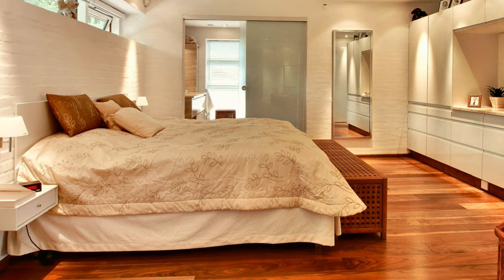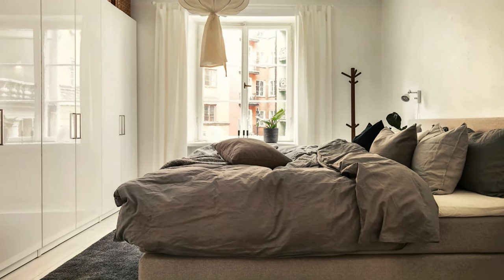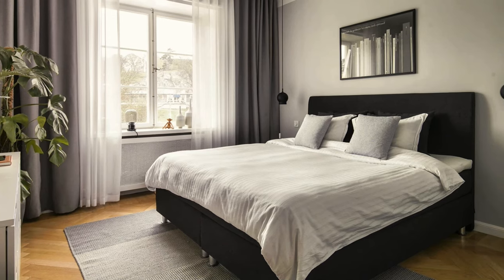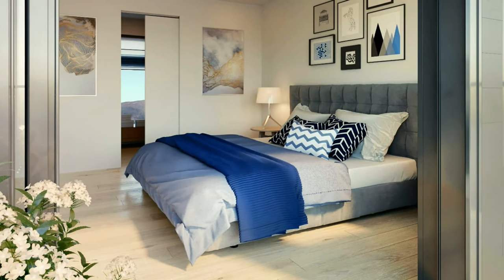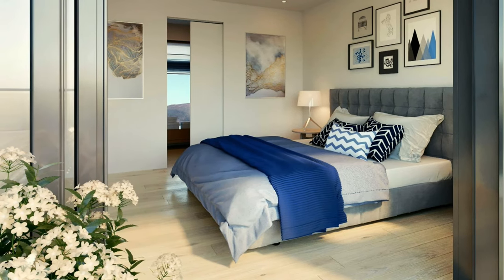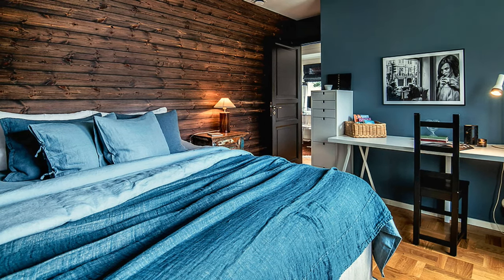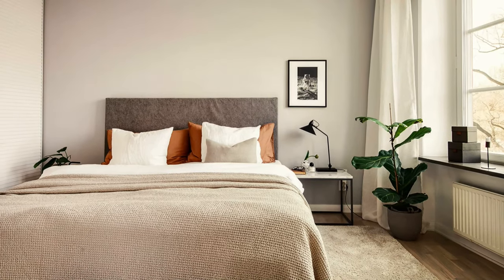Quite large master bedroom, simple, furnished and decorated. Contemporary master bedroom with a masculine touch. Simple and elegant design for this master bedroom in white, gray and blue. Unique bedroom design with a dramatic look. Adorable master bedroom design.